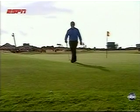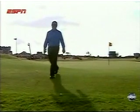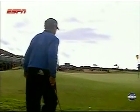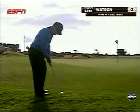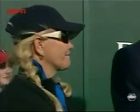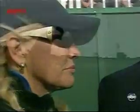I've seen a couple shots from here, Andy, and no one's gotten it close. It is doable, though, into the wind. He's one of the greatest pitchers of all time. It looks like he has out the putter, though. Yep, it does. Up and down to win.